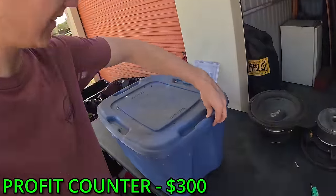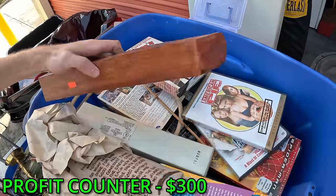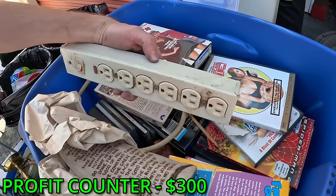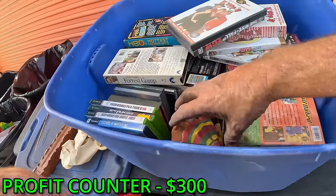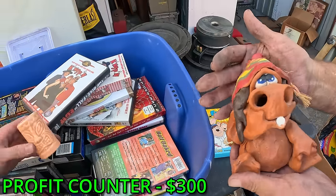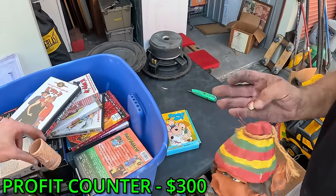Time for the second dusty tote, and this one actually is movies. It paid 15 bucks for whatever that is. I have no idea. But we have no idea what to expect in this unit. There could be anything. I have no idea what that thing is. Wow. Looks like he made it himself. Oh, what was that?